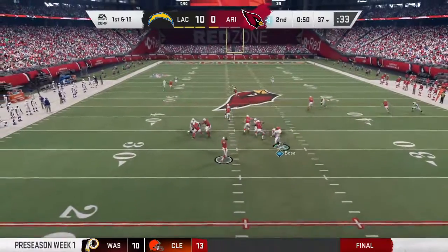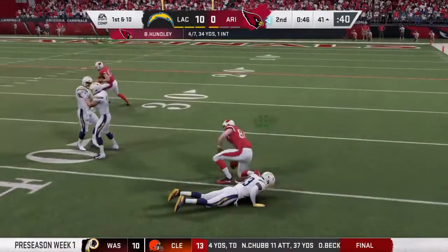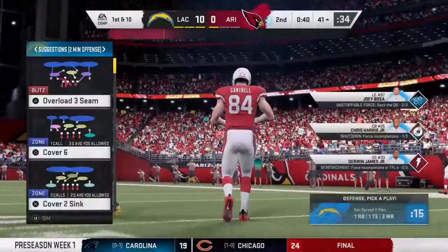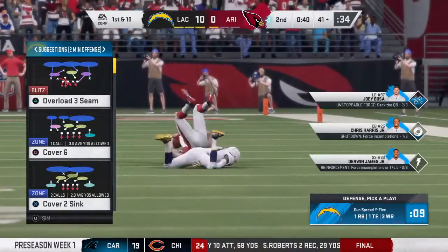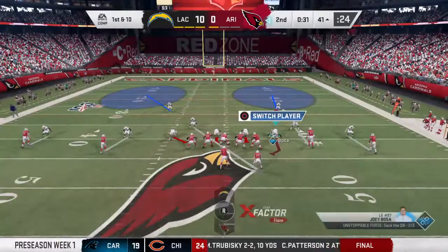They're going to look to throw. Open man is Cantrell, and he'll have it past midfield almost to the 40 before being taken down. A well-executed 22-yard gain. Well, this is how you shake the thoughts of that interception on the last drive. You come out and start this one 4 for 4.